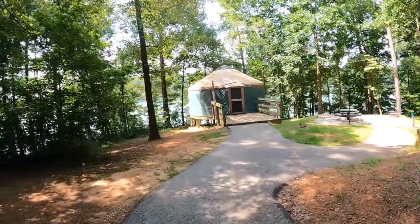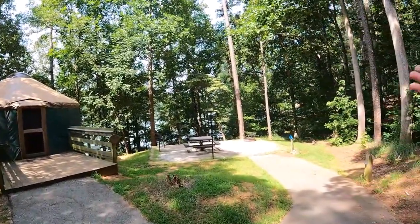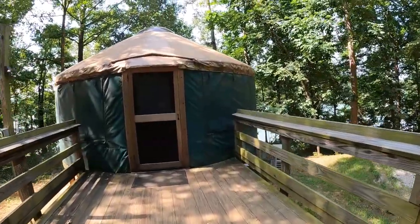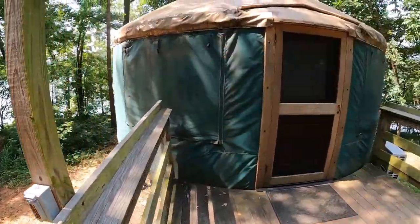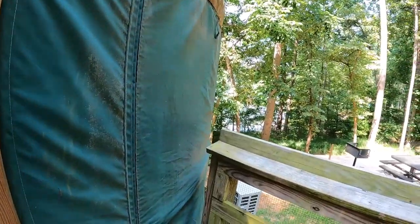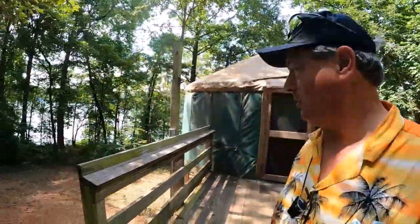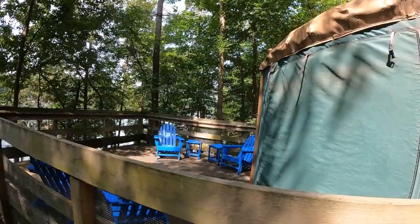How about a yurt? These yurts actually are air conditioned yurts. They have a picnic table, fire, everything you need to camp in comfort. And then some. This is called beachside. Have a light so the critters don't get you. Is it locked? It is locked. Anyway, we don't need to go in there. But it has an air conditioner. And it has a deck that looks out upon the water. So there you have it, a yurt.